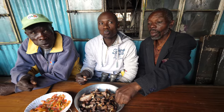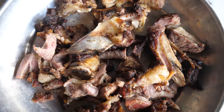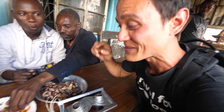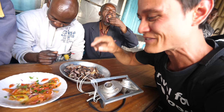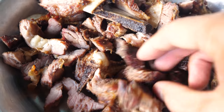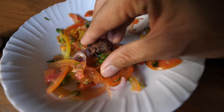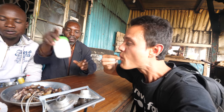How is the Nyama Choma? Nyama Choma. Sawa. We got 2 kgs of beef Nyama Choma. So we're sitting here eating. They chop it all up into bite-sized pieces, and we got some kachumbari, which is the mix of tomatoes and onions and dania, and there's also some pili pili. So what you can do is you can take a piece of the Nyama Choma, the meat, and then you grab some of the kachumbari along with the meat.